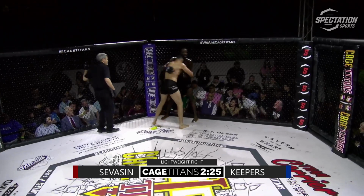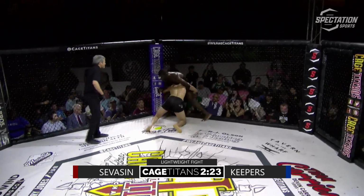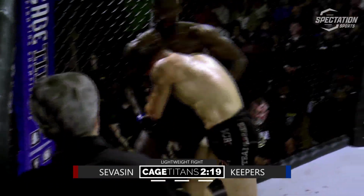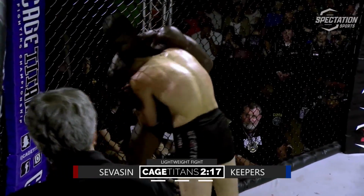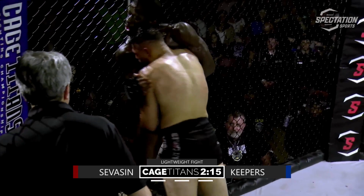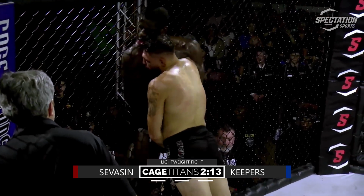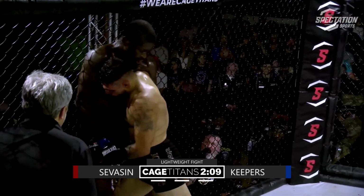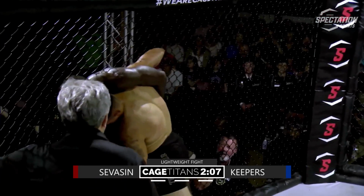Now the elbow over the top. Those short elbows from Miguel. Oh, nice. Nice elbows from Keepers there as well. Those elbows hurt. He doesn't like them. Changes his level back up. Keepers has got to turn him around, though. The pressure is what's going to win this fight for Miguel, constantly going forward and attacking. And it's really anybody's fight.